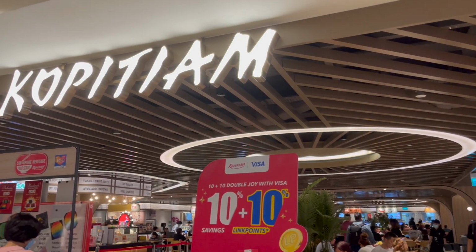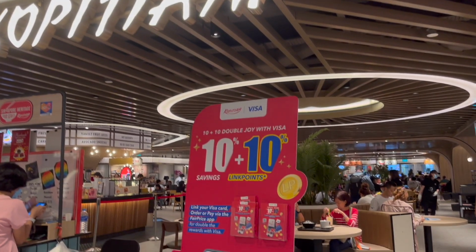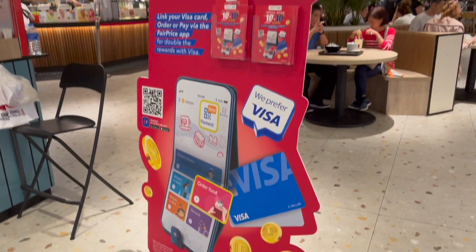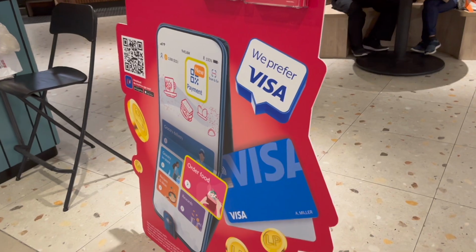Now, if you're dining at a food court like Kopitiam, Koufu, or Food Junction, you should also take note to use their in-house apps because those apps tend to give you 10% cashback. For Kopitiam outlets, you can actually use the FairPrice app, order your food in-app and get 10% off. And you don't have to queue because your order will be sent to the store and then you can later go there to collect when the store informs your app that it's ready.